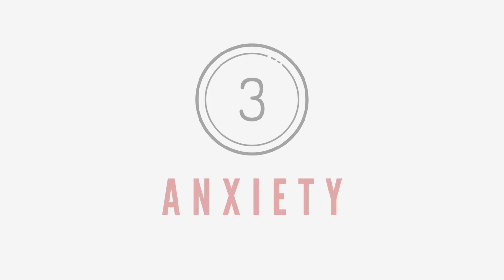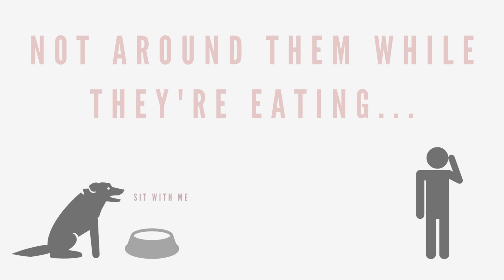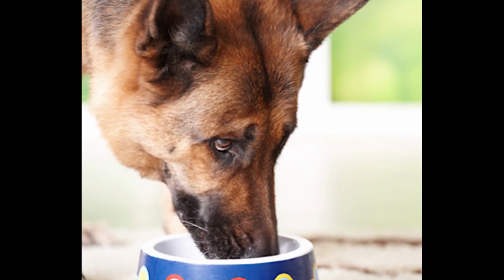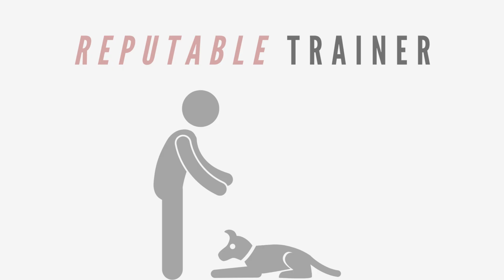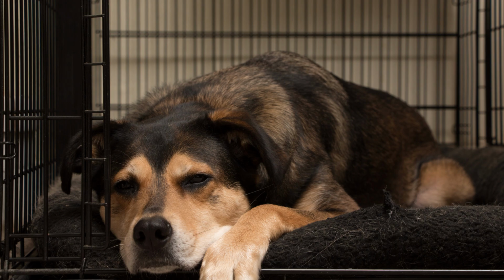Number 3, anxiety. This can be because you're around them while they're eating, or if you're not around them while they're eating. Some dogs develop resource guarding behaviors where they don't feel comfortable with others hovering around them. Others don't feel comfortable with eating unless you're sitting with them. While the resource guarding should be worked on from an external source, one way to solve this is to feed them in a closed space where they feel safe, like their crate.